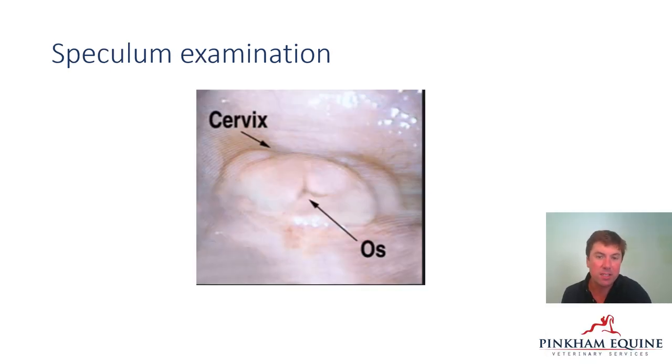Having a good look at the cervix, this is what I would say is a grade 3 cervix, a nice relaxed cervix. I'll have a visual examination of the cervix and also manually palpate the cervix in some mares to make sure that there are no tears or damage.